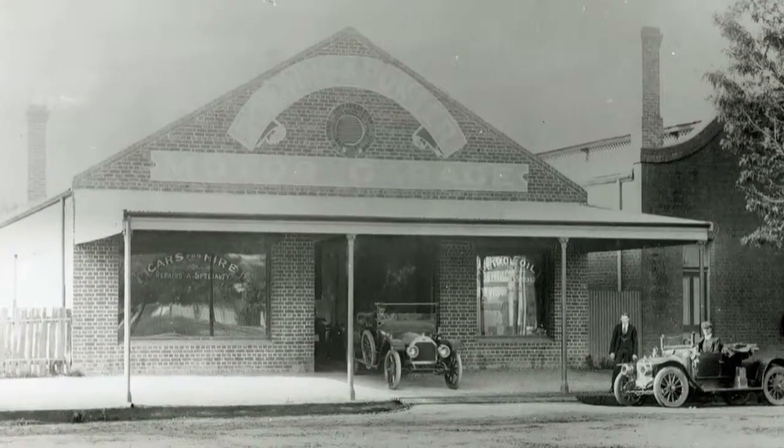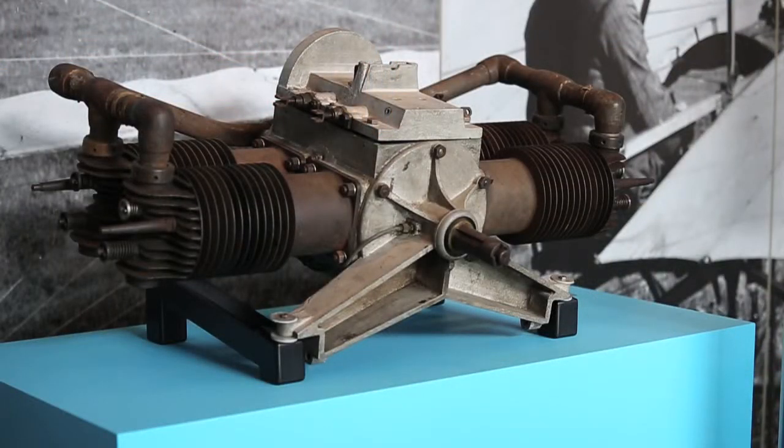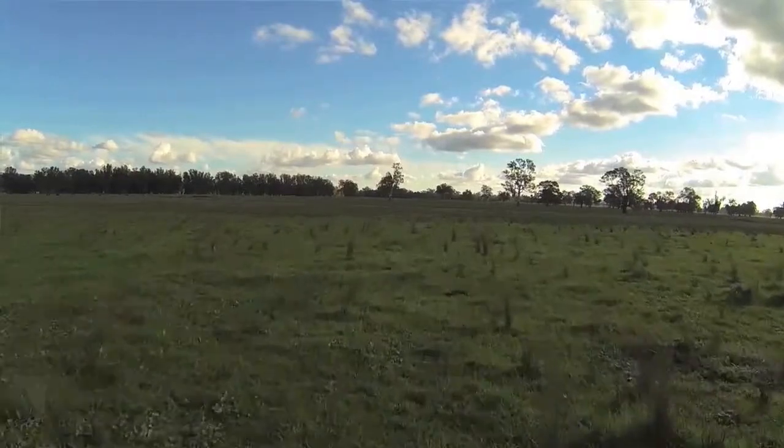In March 1913, the locally constructed, home-built monoplane was fitted with the flat four engine. Soon after, taxi trials commenced, and on the 27th of July 1913, in front of six witnesses, the monoplane flew.